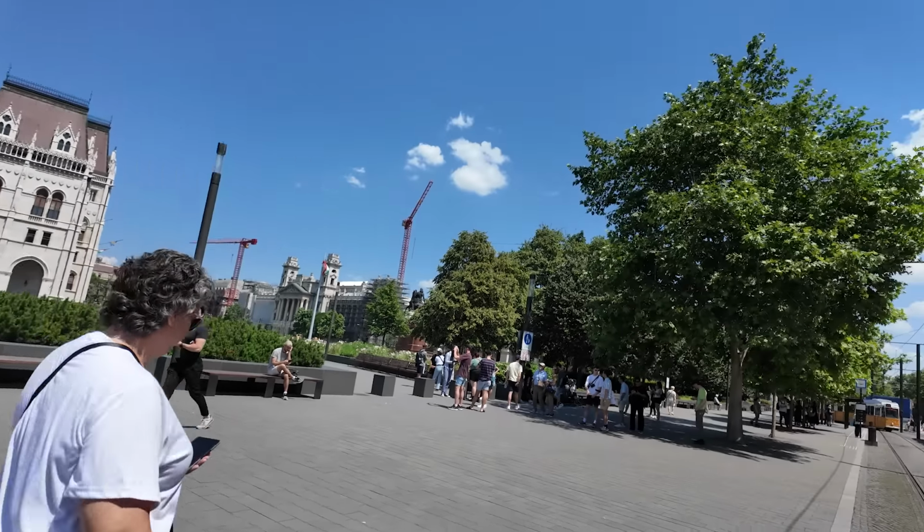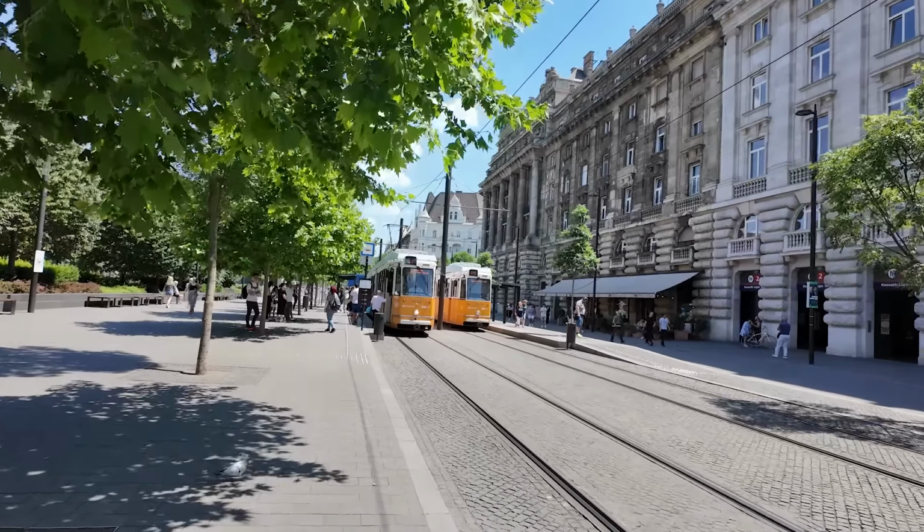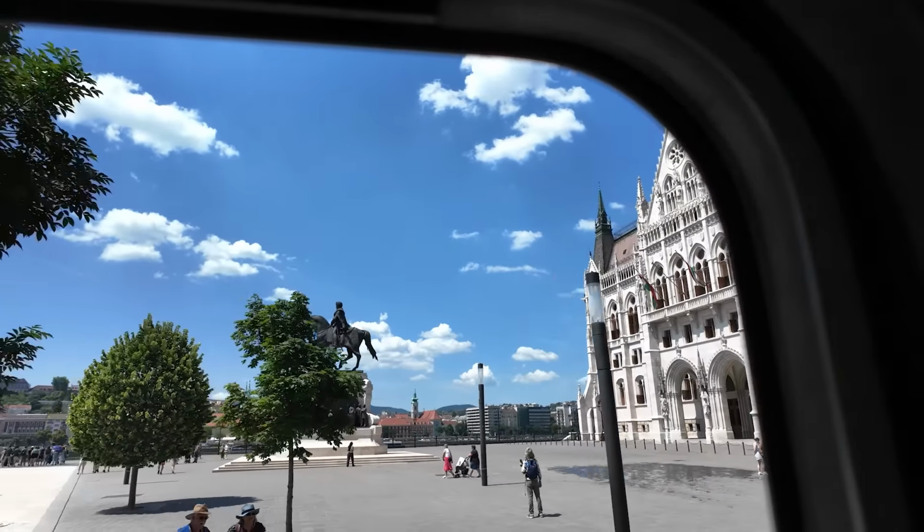All right, guys, we're done with this little area. We're gonna go down to the Grand Market to catch some lunch. And this is our train, so we're hustling to get here.